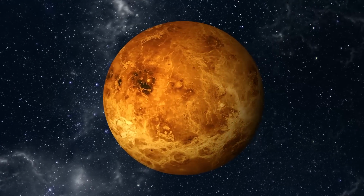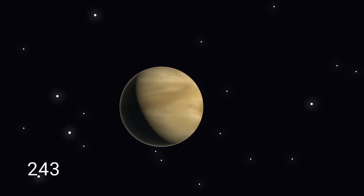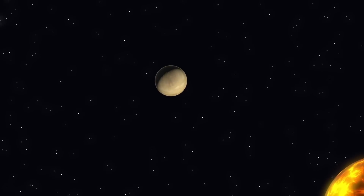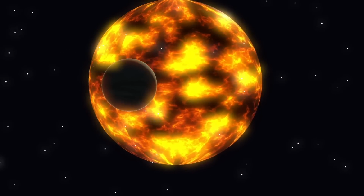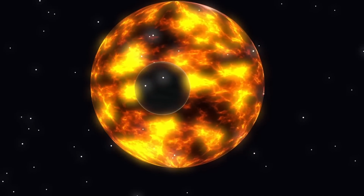Well, Venus is a slow spinner compared to Earth. It takes this planet 243 days to make a full rotation, and it spins in the opposite direction. But even though Venus takes longer to spin around, it zooms around the Sun in just 225 days because it's located so close. So, believe it or not, a year on Venus is actually shorter than its day.